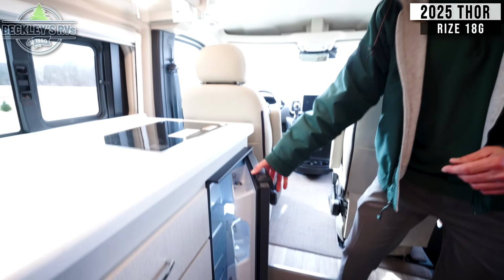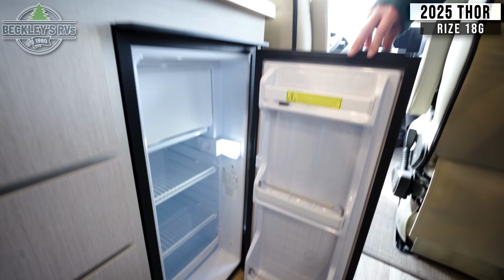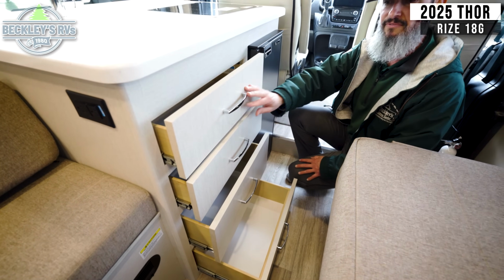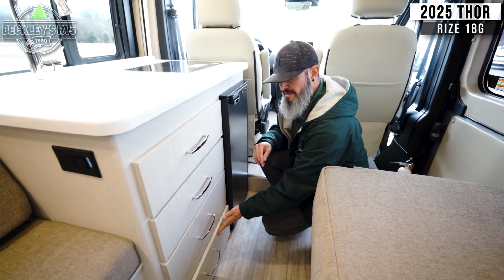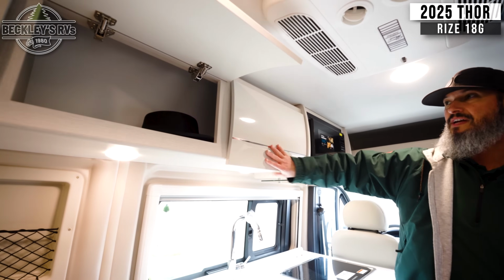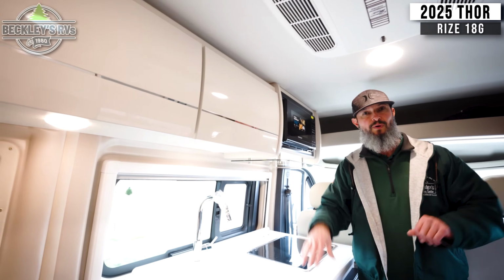Keeping your food cold is going to be a breeze with this nice little 12-volt refrigerator here that you can stow a lot of your cold items that you may need. And plenty of drawers. Look at all these drawers that they supplied here. We've got 1, 2, 3, and a smaller one at the top, the fourth one. So a lot of kitchen utensils can easily stow away, out of the way, I should say. And cabinet space is easily accessible. Either side has great size doors here to be able to fit some of those wider items that you may need. Again, you have those on both sides.